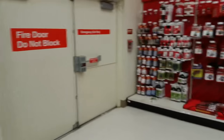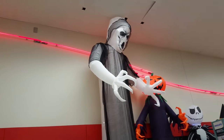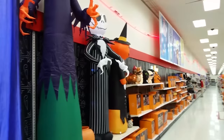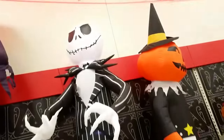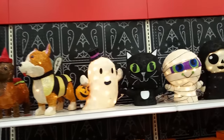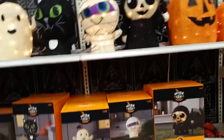I think we're going to go off to the next one, because all we got is this guy here. These inflatables. Over here you just have regular lights, so we have inflatables and cutesy things for the yard.